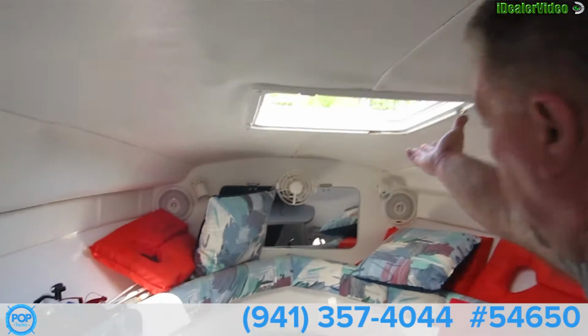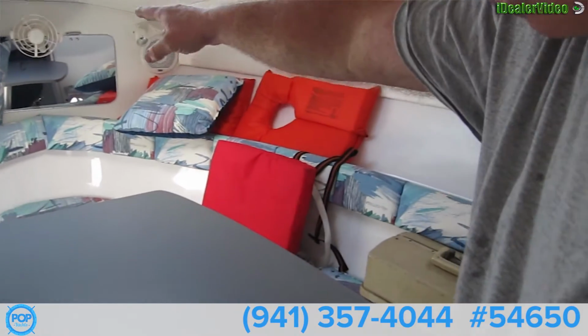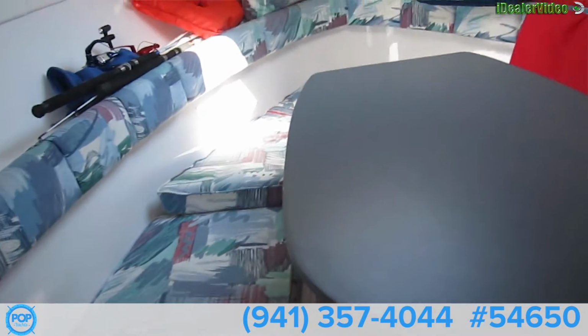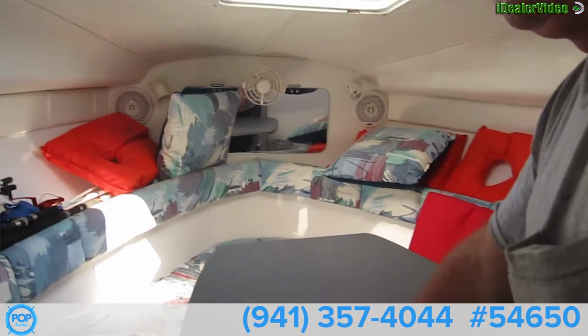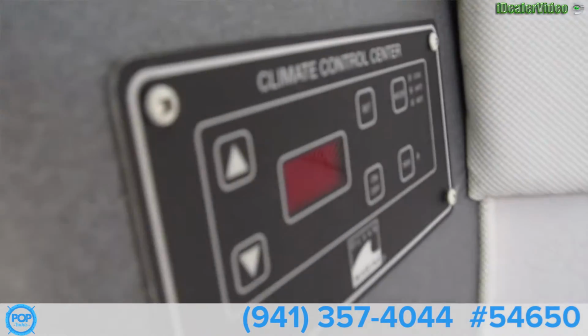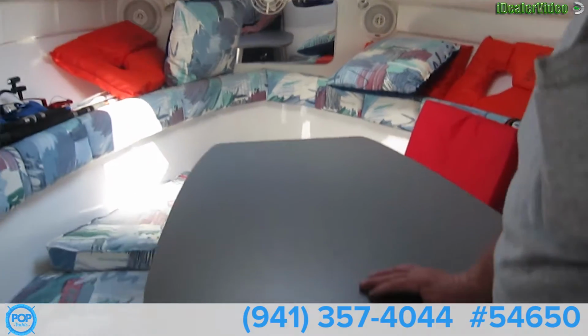You have your main hatch that leads you up to the front. Mirror, behind the mirror, storage. You see the 2 speakers, lighting, and a fan that works all the time. From there, you have your air conditioning. This boat does come with air conditioning. It's 110 shore power air conditioning, but air conditioning nonetheless. There's the control center. The air conditioning is mounted up underneath the front of the boat, easy to get to.